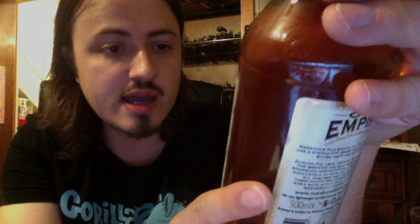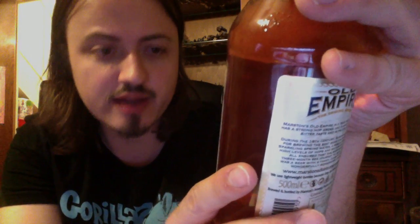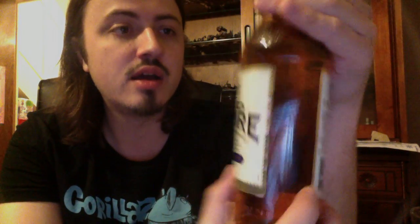A true IPA with a strong hop aroma and flavour. Well, we'll soon see about that aroma. Recent ones have been a bit of a letdown nose-wise. A rich malty bitter taste and pale in colour. Yes, I've never tried an IPA before.